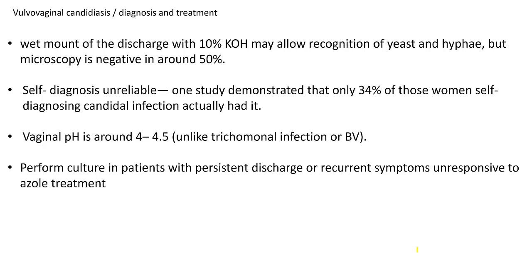Okay. So this is the wet mount of the discharge, which allows you to see the hyphae and the yeast. And some women, commonly, because they keep having those recurrent infections, what they do is that they self-diagnose. Okay, so they say, okay, I have these fungi, there's an itch, there's a discharge, and on their own they go and take antifungal drugs in order to treat the infection. But it seems that 34% of those women only are correct. Often self-diagnosis is unreliable.